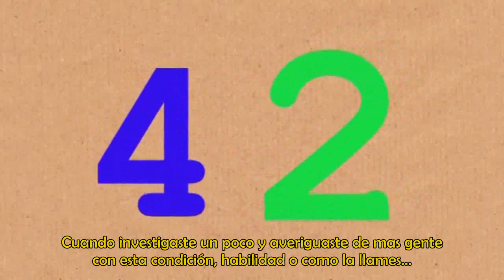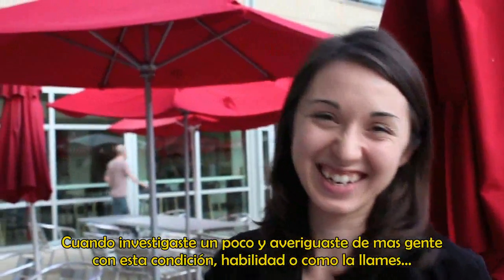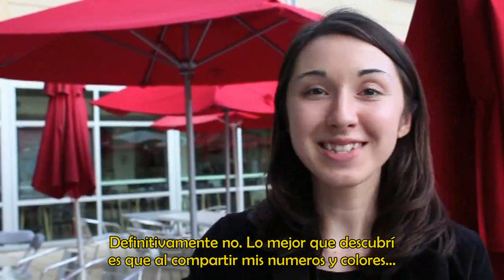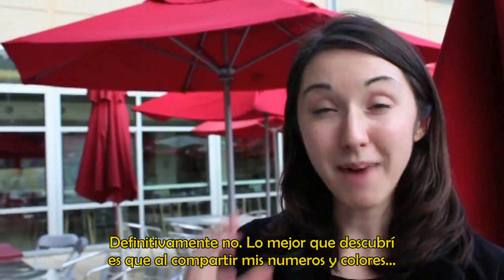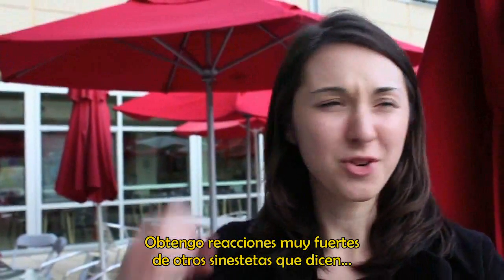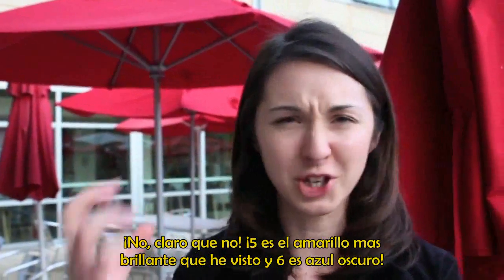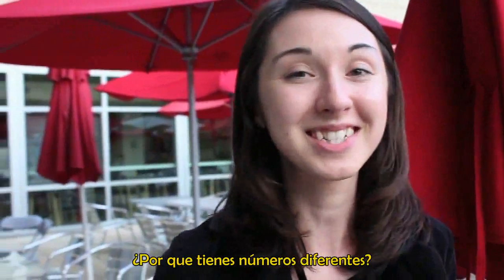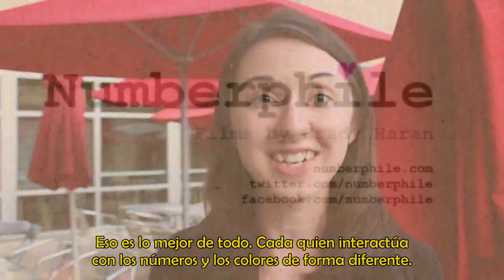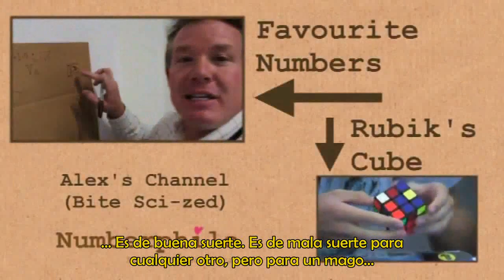When you've done a bit of research and found out about other people with this condition or skill or whatever we're going to call it, do they associate the same colors with numbers, or is everyone different? No, absolutely not. That's the best thing that I found, is that sharing my numbers with colors, I have a strong reaction from other synesthetes who go, no, absolutely not. 5 is the brightest yellow you've ever seen, and 6 is a dark blue, and how dare you have different numbers? And I think that's the best part of it, is that everyone interacts with these numbers and colors in a very different way.